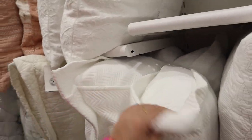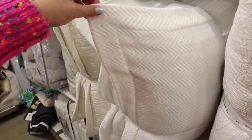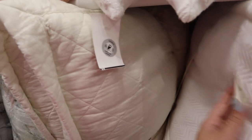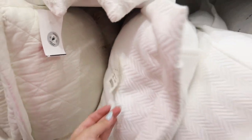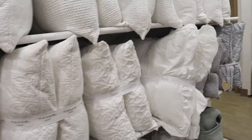These ones are cool too. The cover does come off, so that's nice. And it has a little bit of a ruffle around the edge. They are still soft, and I don't know. So those ones are cool too, actually. These ones are $40 for two, so that's an even better price. There's definitely some good options here for sure.